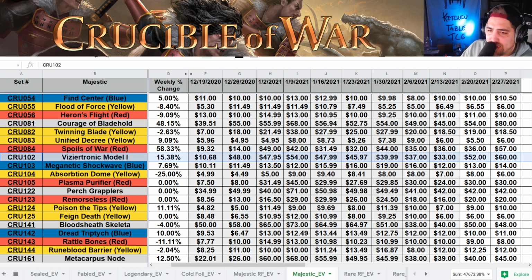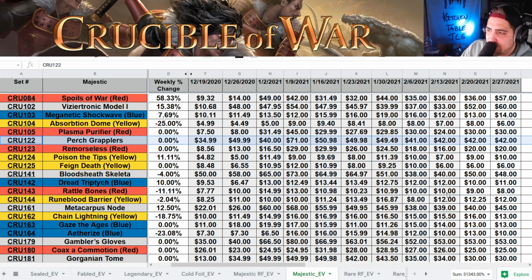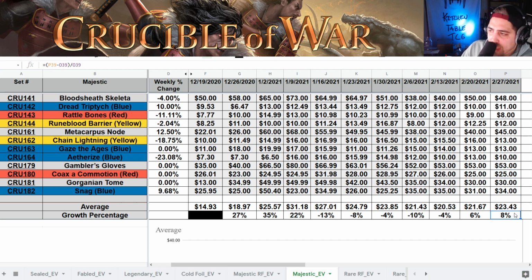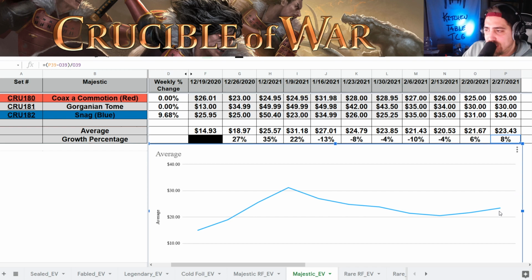Physiotronic Model I sitting at $60. Perch Grapplers hasn't moved at all at $42 because nobody plays Ranger. The Skeleton is actually down, and Metacarpus Node is up just a little bit. The Tome sitting the same, and the Gambler's Gloves is sitting the same, but the other ones had all been moving. So all in all, an 8% increase, setting your average at around $23.43.